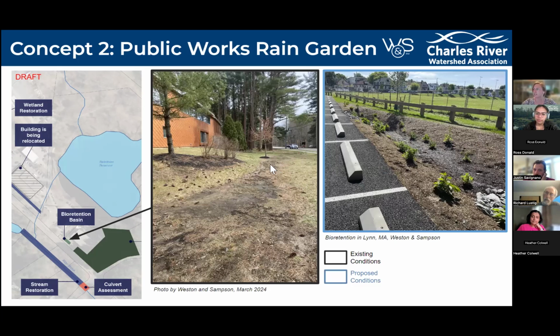So this is again just that same location, and this is an example of a bioretention system that we installed at a park in Lynn, Massachusetts, showing that kind of linear swale that has depressed room for stormwater.